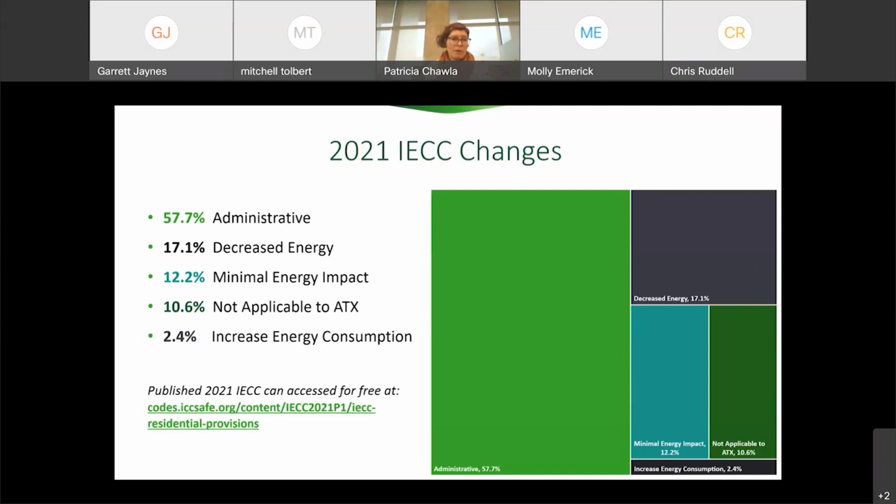Just adding a 0.0 to something. It might be changing a word here or changing a phrase there, which didn't really change the content of the language, only clarify the language. It's kind of like updating the grammar almost, to make it easier to understand and easier to comply with.